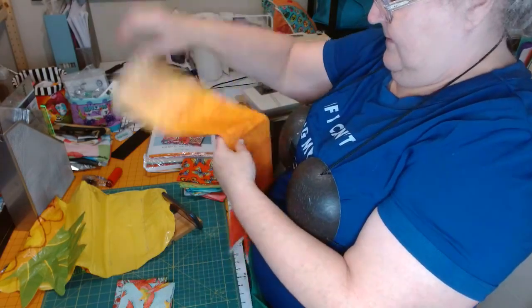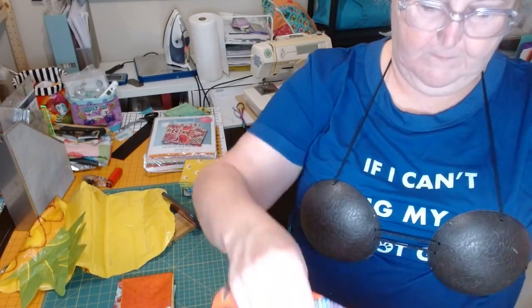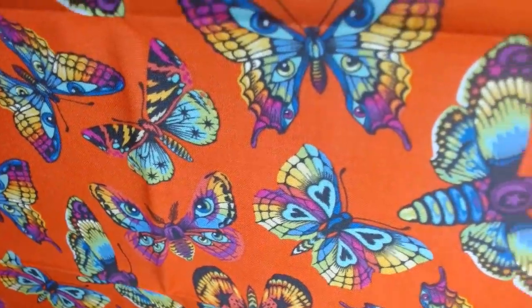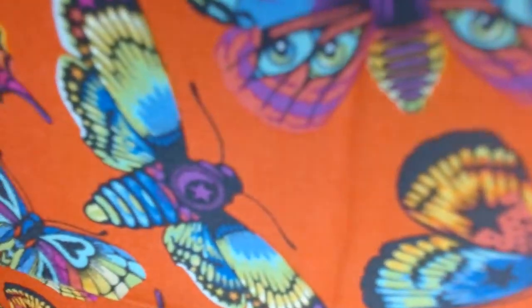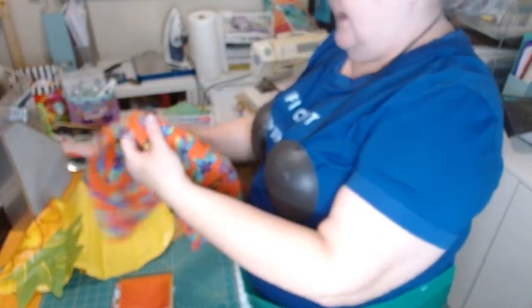Yeah, it's beautiful, Teresa. We're in love with this collection. Oh, are you ready? Flutterbys! Butterflies! Look at the details. Look, there's little eyeballs. There's hearts. There's moons and stars. I love the details she puts in stuff. And look at the bright, vivid colors. Gorgeous. Gorgeousness.